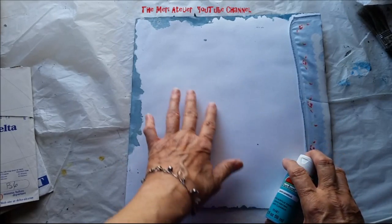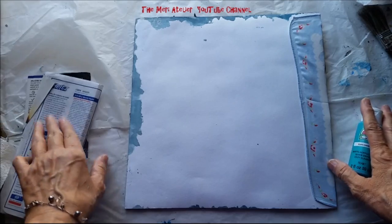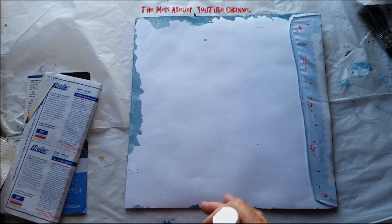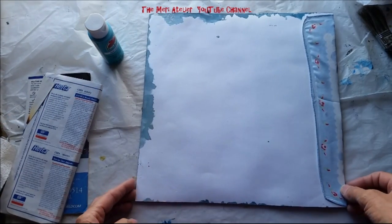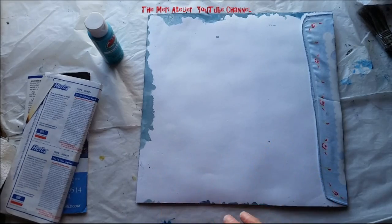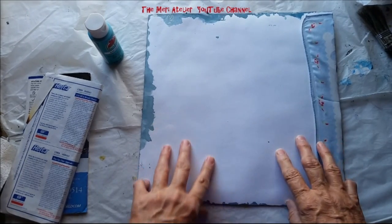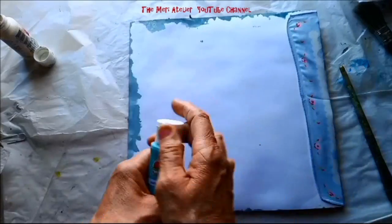Since I'm using a blue, I may get out some white. And since this is an airline, an airplane, and I flew, I might just do a sky with clouds. It's going to be a simple page, but it's going to be travel themed. And it's going to remind me of a trip that I took several years ago. When I'm finished, I'll come back and talk about it.